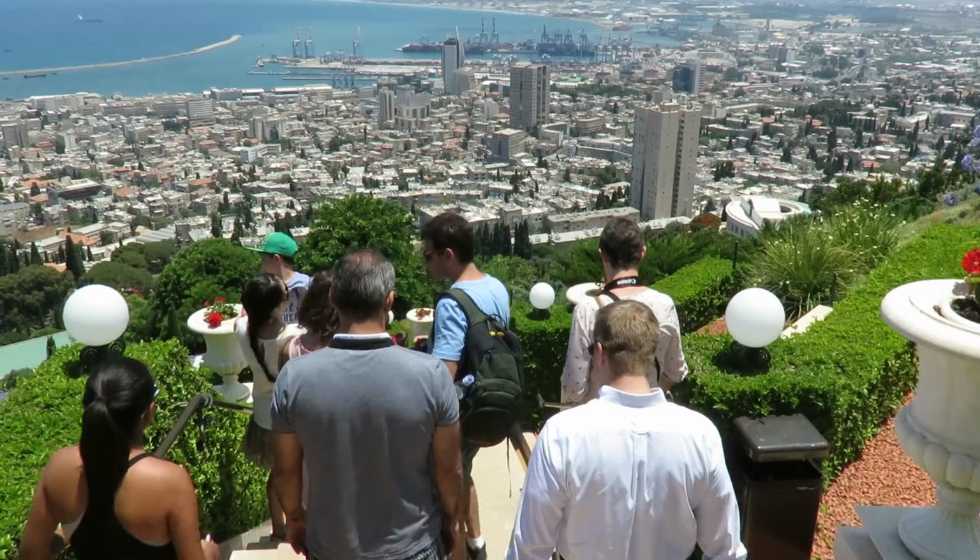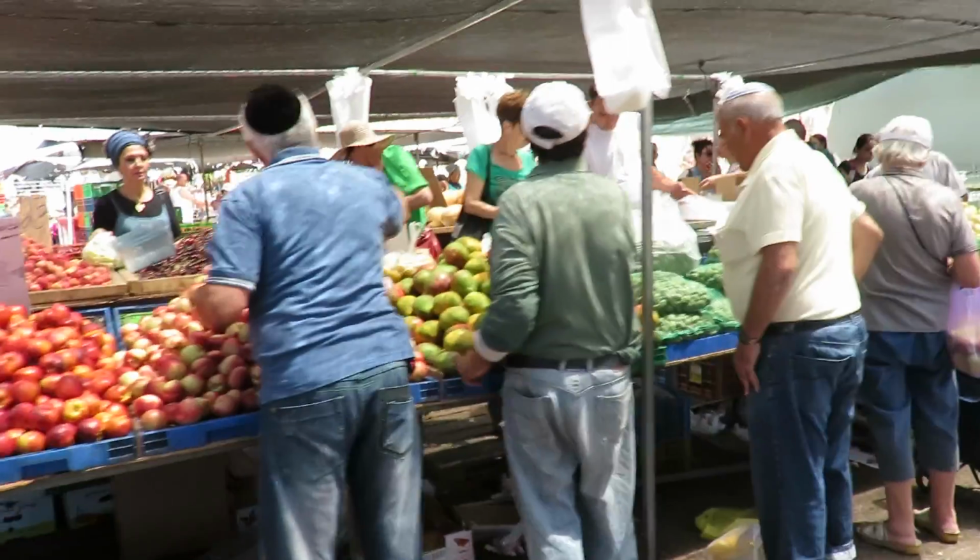Israel, I believe, is the most diverse country in the Middle East. You have your classic American, Canadians, Australians, Kiwis, British and European travelers traveling through Israel. You also meet people from Sudan and Ethiopia and Thailand and the Philippines. Many are immigrants who come to work here, but also a lot of them are citizens.